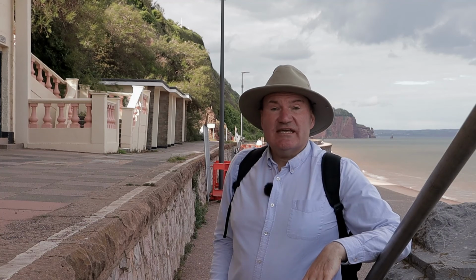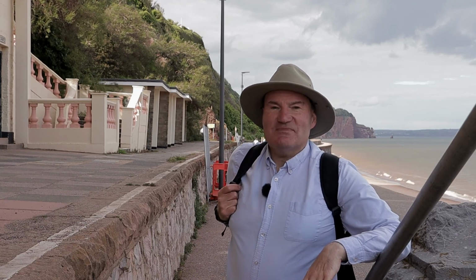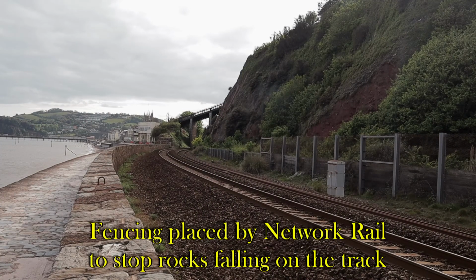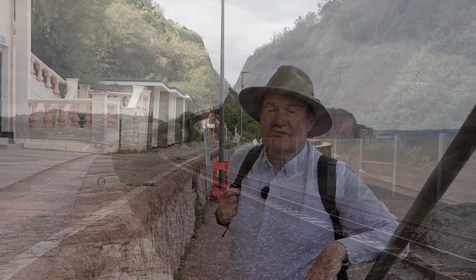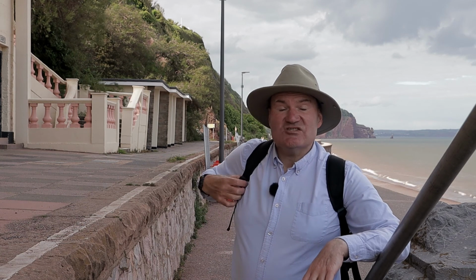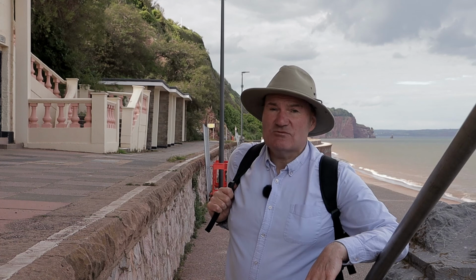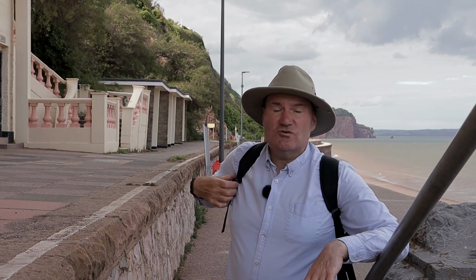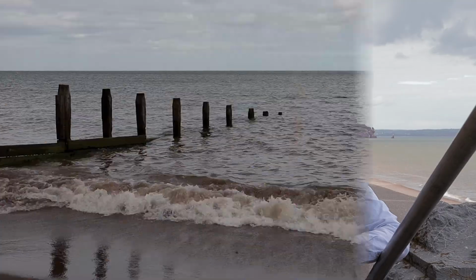Of course, the coastline here is famous for its red sandy cliffs, and of course that means erosion and rockfalls. And we probably remember, I think it was some 6 years ago now, that there was a major collapse and the railway line was blocked just a couple of miles to the east of here at Dawlish. Thankfully that's all repaired, and they're building a new sea wall there as well. But you can walk from here towards Dawlish following the railway line with the sea on the right hand side.